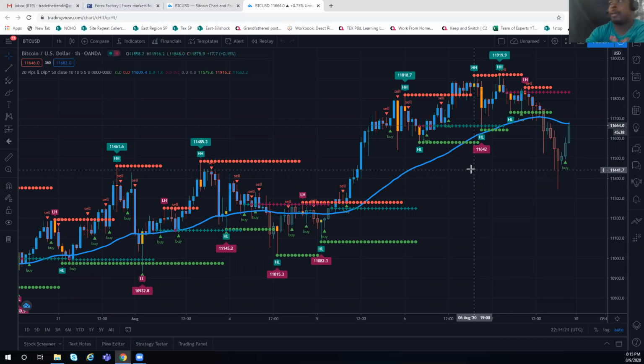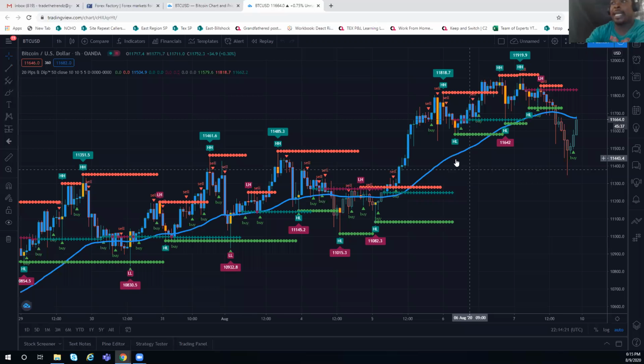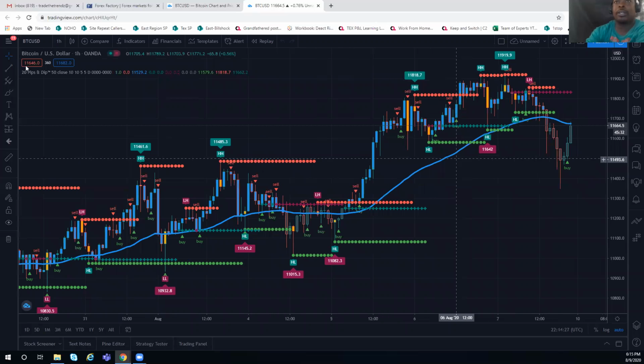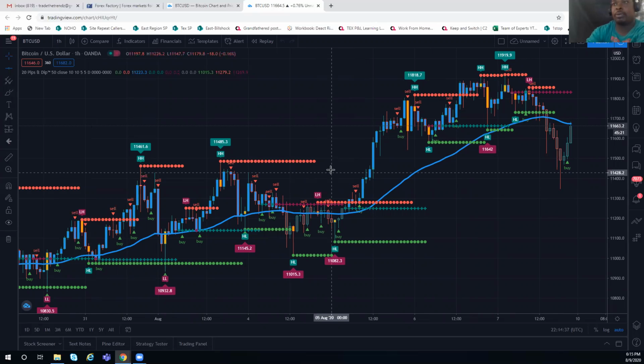So, oh man, Bitcoin. Right now you guys can see, I'm just looking at it with the naked eye. I'm on an hour chart. I already see it hit that level of support and it's bounced right back up. Oh man, I'm about to see that thing right here. Boom. Hit that level right there.